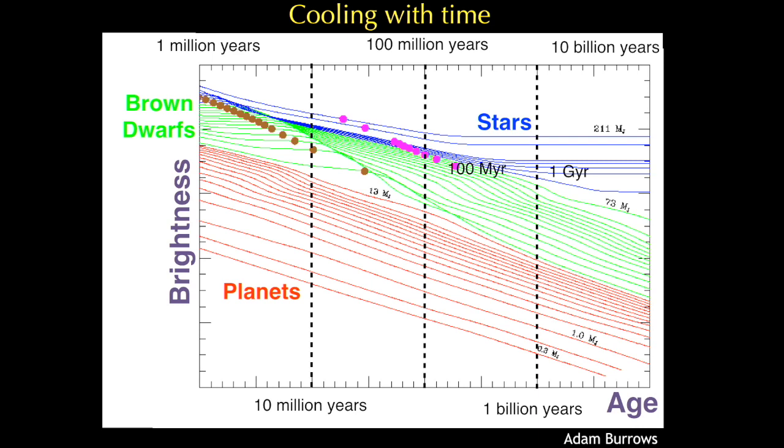And so this is the arbitrary line that we use to divide giant planets and brown dwarfs. At 13 Jupiter masses, above that, you're hot enough to fuse deuterium. Below that, you're not. And so this is, again, a somewhat arbitrary boundary where we say brown dwarfs and planets begin: 13 times the mass of Jupiter, based on your ability to fuse deuterium very early on in your life.